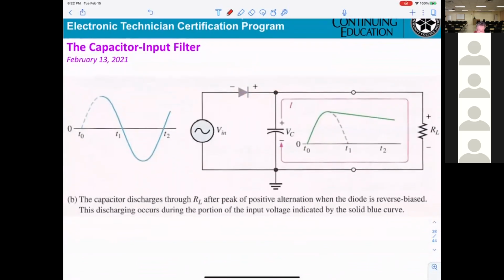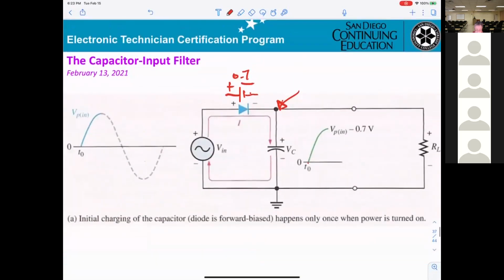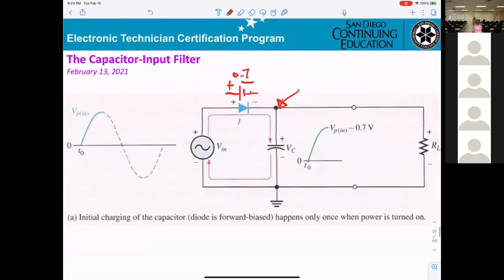Can you go back to that and show where the voltage is? Where that red arrow is, you got 0.7, but what other voltage is there? Now they keep going, the voltage keeps charging on the capacitor. However, on this one, it starts from minus 0.7 and keeps going. So that's why the input voltage at this point must be taken minus 0.7 in order to get a V peak.